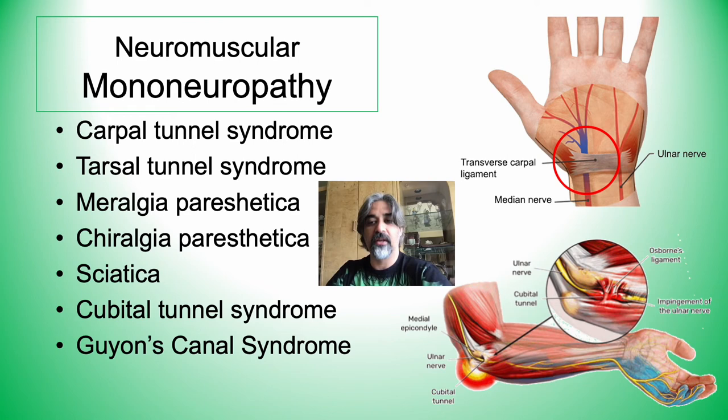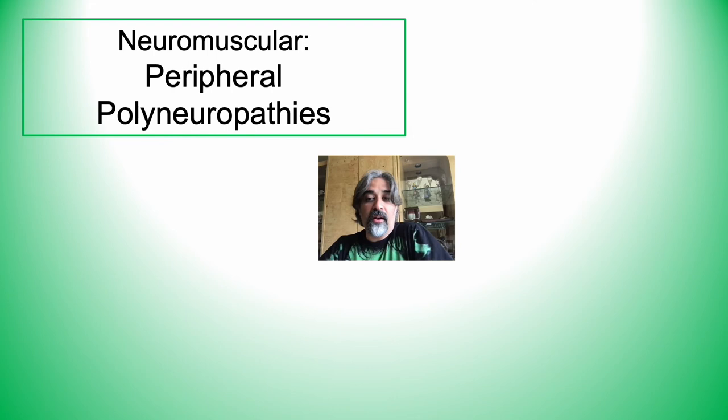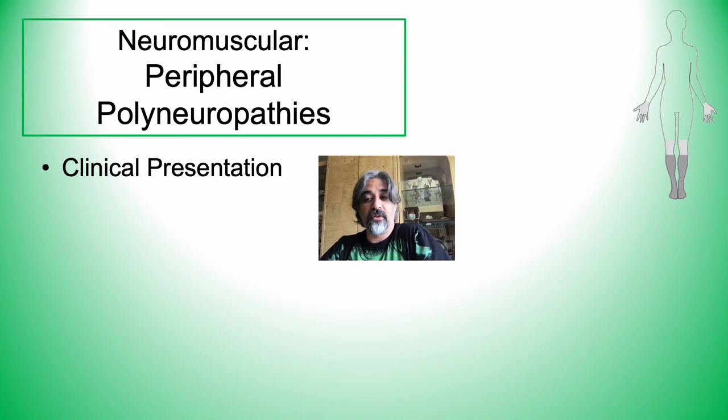When we're faced with more than one nerve, peripheral polyneuropathies can be characterized by their pattern of presentation. During your time as a medical student, you saw ample diabetic and alcoholic neuropathies, which may be more of a stocking glove distribution, but there is also a multifocal mononeuropathy presentation.